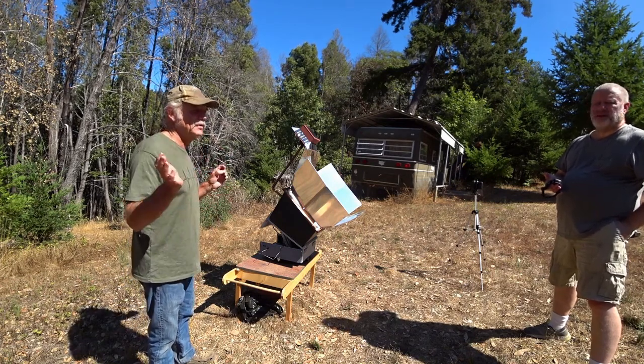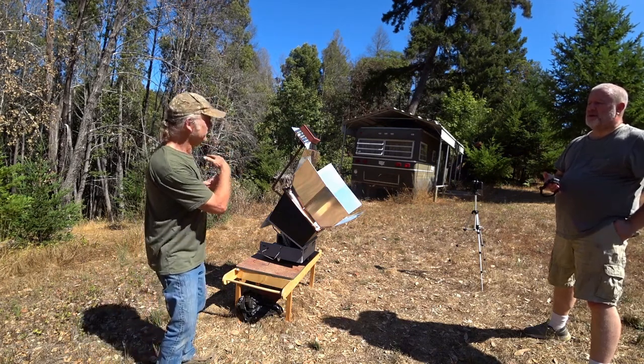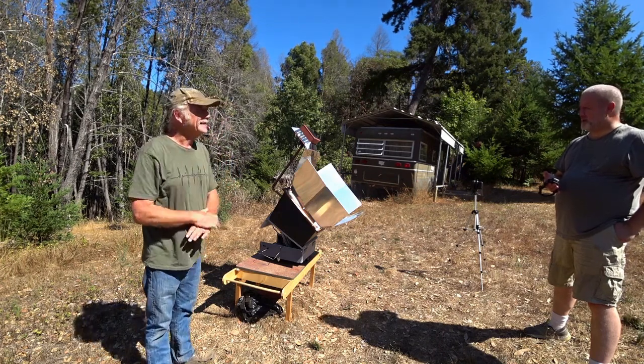And I built solar panel trackers that work that way. And if I can just overcome the lift and the weight of the sun oven, I'm almost there. Nice.